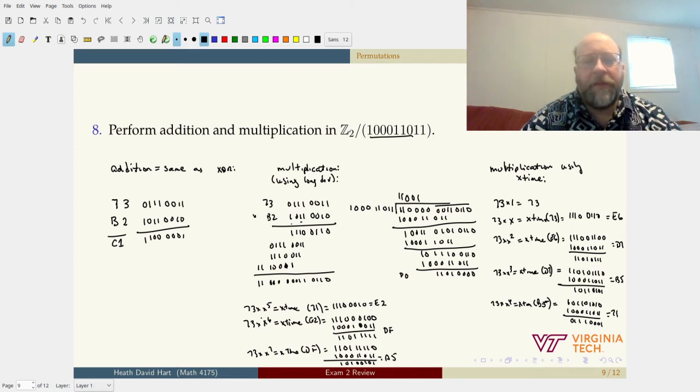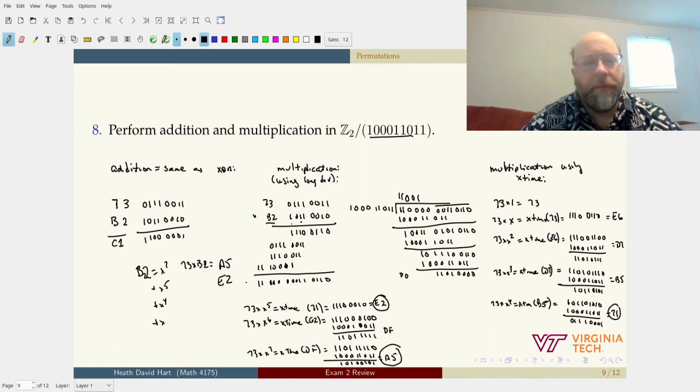So now we have this table of 73 times different powers, but B2 is x to the 7th plus x to the fifth plus x to the fourth plus, oh, just x. So 7, no 6, 5, 4, no 3, no 2, x to the first, and then no 0. And so 73 times B2 is going to be 73 times x to the seventh, which is A5. And then x to the fifth is E2. Then times x to the fourth is 71. And then times x is E6.